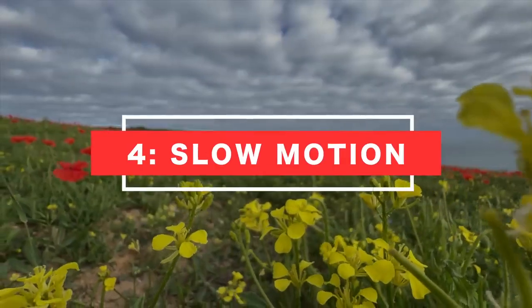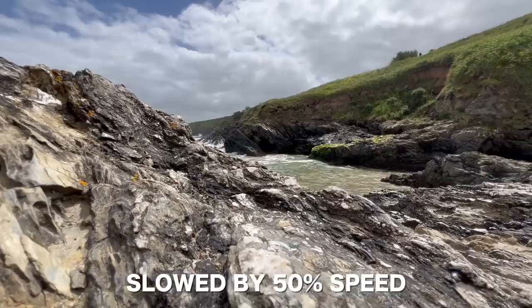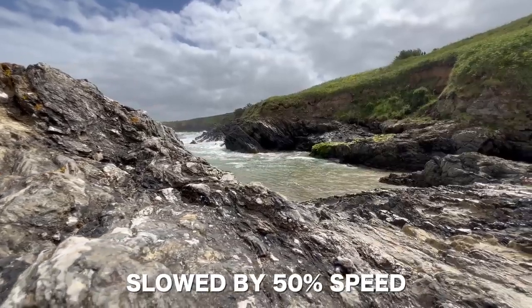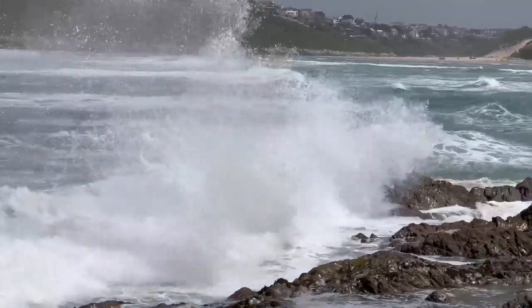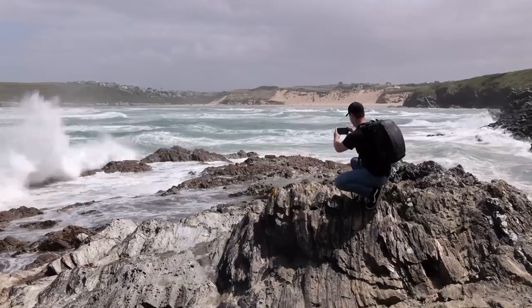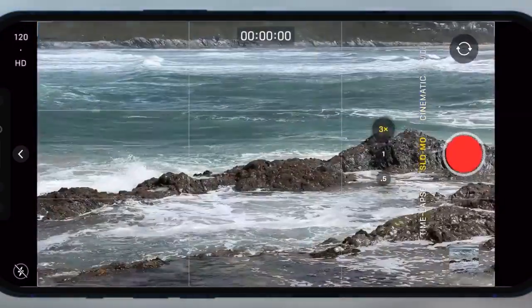Okay, tip number 4, slow motion. Slow motion is by far one of the best ways to make your footage stand out. Not only does it help smooth out your footage, particularly when shooting handheld, but it also allows your audience to take in more information. Take these crashing waves, for example. This shot looks okay, but now let's shoot it again, this time in slow motion. I'm switching to 120 frames per second, and this is the result.